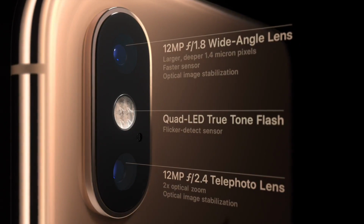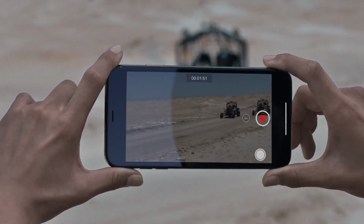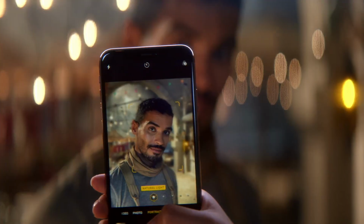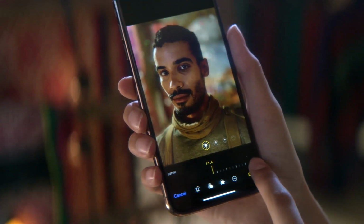As far as the cameras on both of those phones, they're about the same as they were last year. The main difference is that both phones have a 1080p 60 frames per second video shooter on the front camera, and that you can now change the amount of bokeh you want in the background of your portrait mode photos after you've taken them.